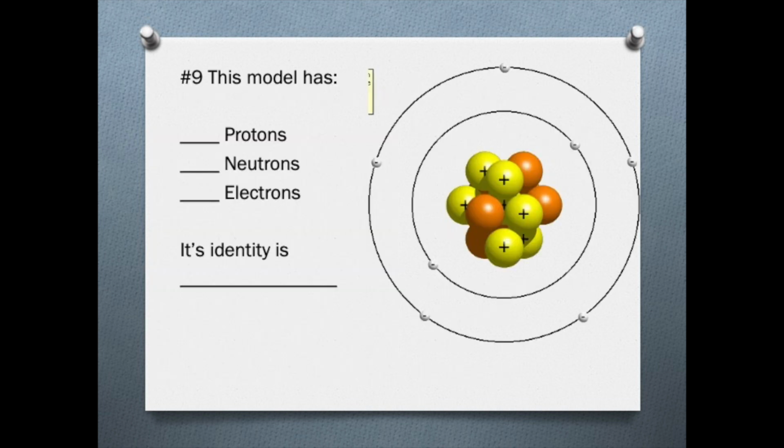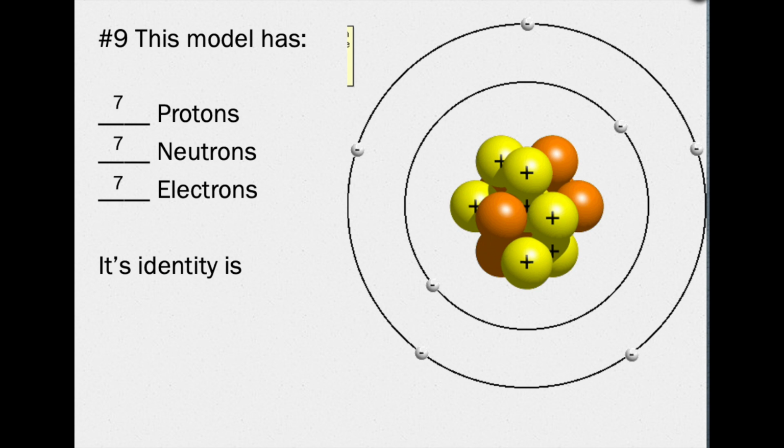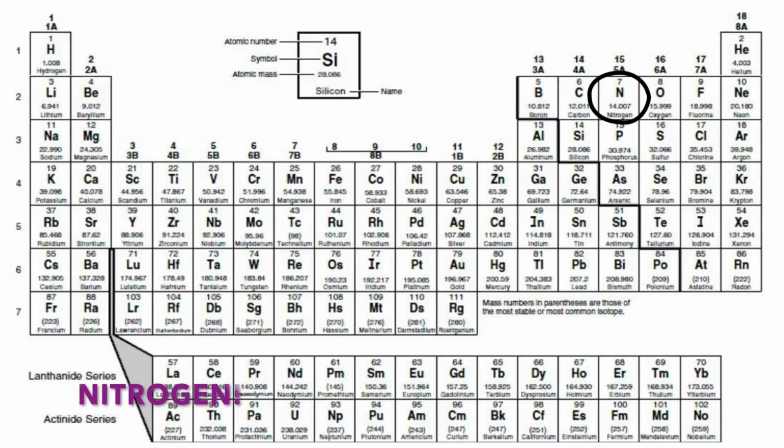This model, if you count the parts and fill it in on your sheet, hopefully you can identify which ones are the protons and which ones are the neutrons. And of course, we know the electrons are out there in the cloud. Once you have that information, identify the atom. So hopefully you got 7 protons, 7 neutrons, 7 electrons, and it is nitrogen.